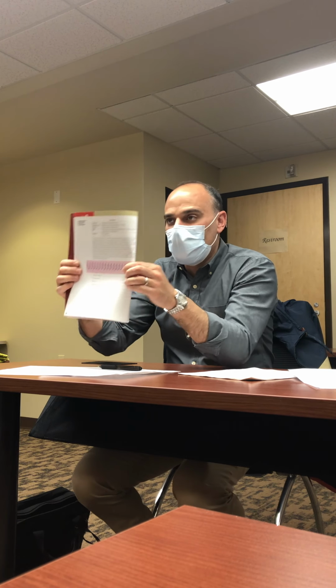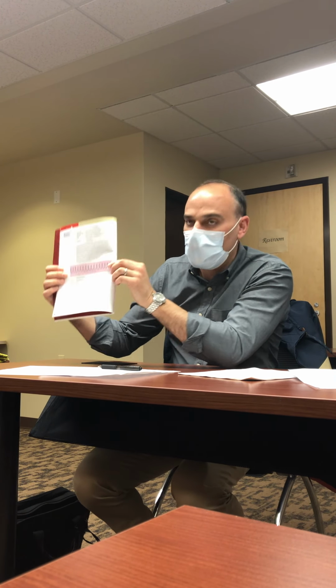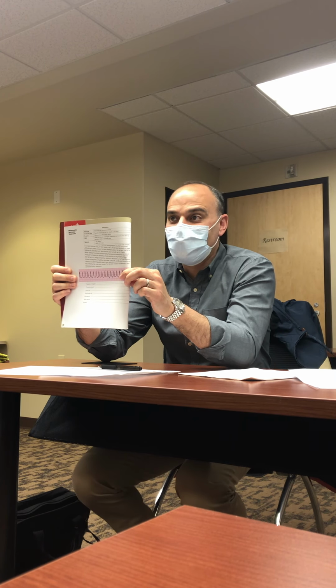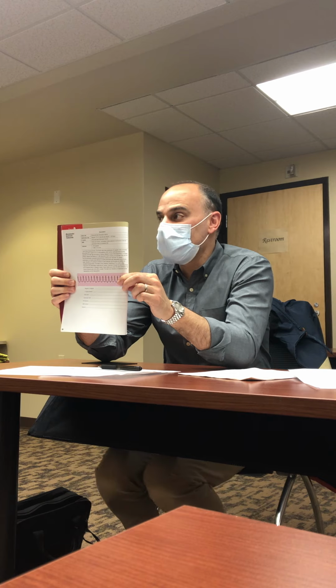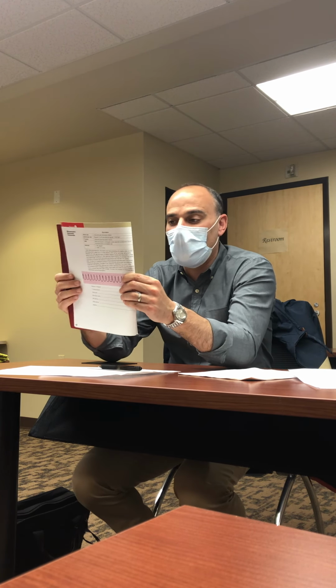What do you notice about these QRSs compared to one another? They're not the same? Or they are? They look identical, which means what, thinking about how an EKG works? If they look exactly the same, what does that mean? It's coming from the same place. It has to be coming from the same place in the heart because they look the same, right? Because the EKG is just telling us what it's seeing from the outside, okay?